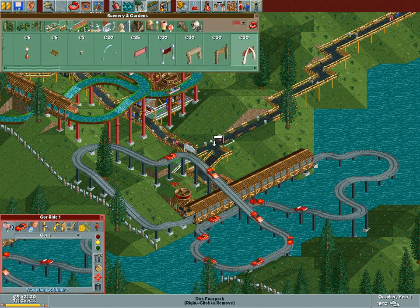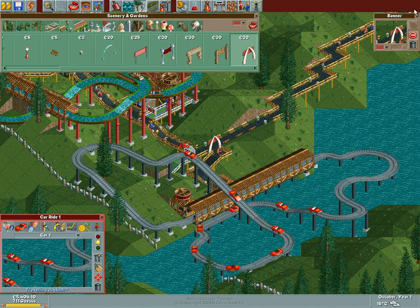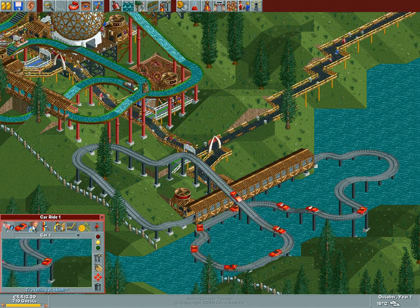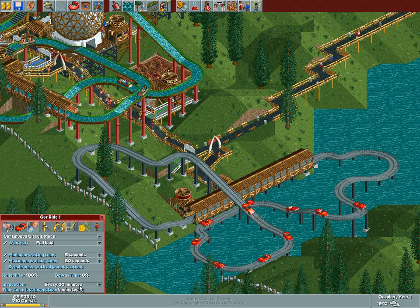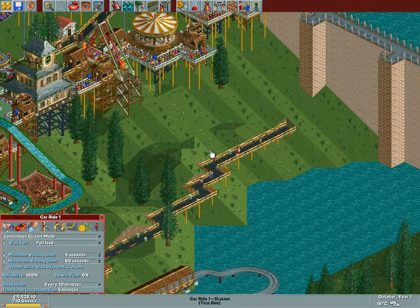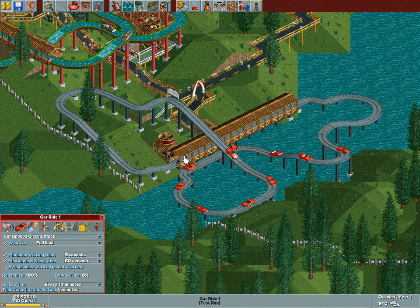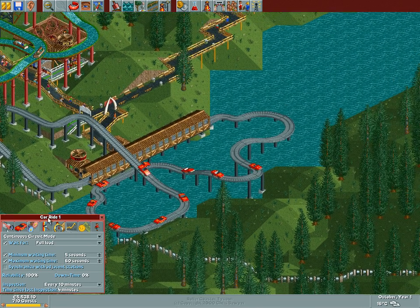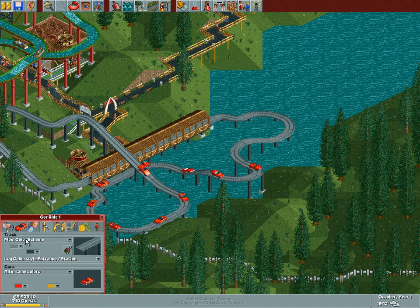We'll get a no entry sign here. Alright, and we'll set up the car ride. Yeah, I'm having high hopes for this track. I mean, it has drops, and even though it's a car ride, drops are important to any track ride, really.